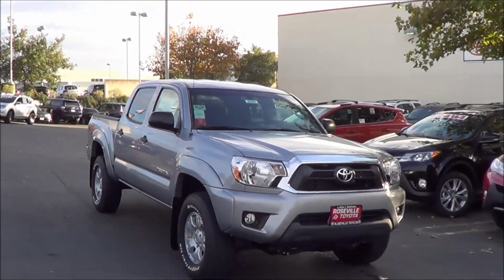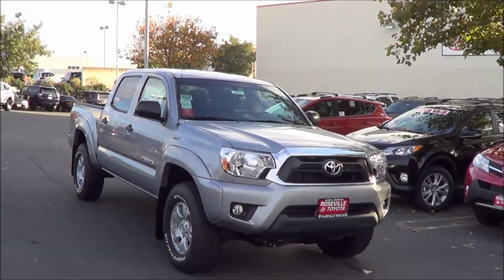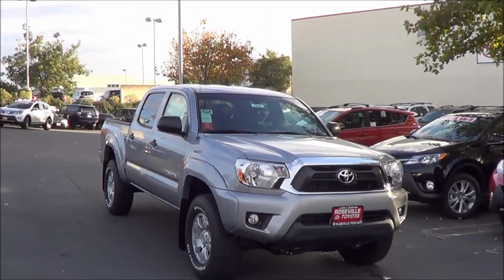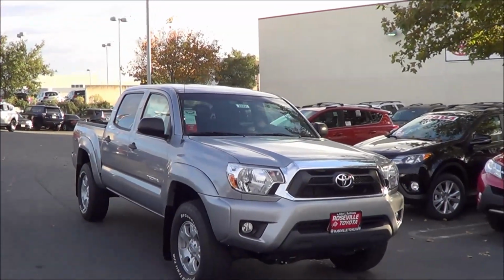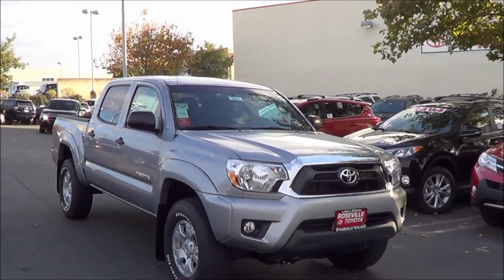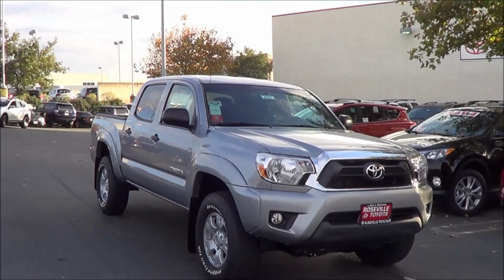Now, essentially, the Tacoma has been out since the 2005 model year, and since then it has received many updates. Most notably, it has received exterior styling treatments and interior styling treatments as well with Toyota's Entune system, but overall it has remained pretty much the same since 2005.